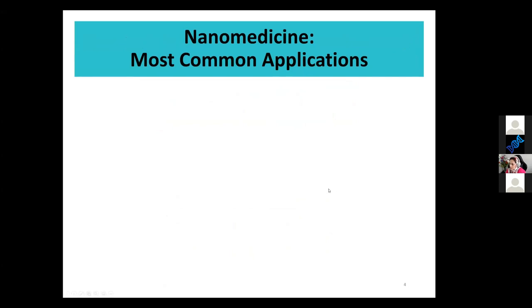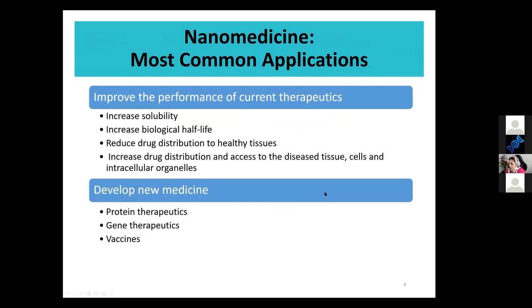So in these cases, most commonly, nanomedicine is used to improve the performance of current therapeutics in one of these forms. For example, increasing the solubility of some small molecules, or increasing their biological half-life, reducing drug distribution to healthy tissues, and by doing that, reducing the side effects of the drugs and increasing the quality of life in patients, or enhancing drug distribution and access to the diseased tissues, cells, and intracellular organelles and targets. So these are some of the areas that the current nanomedicine has been used on.